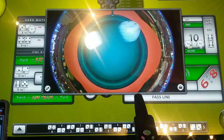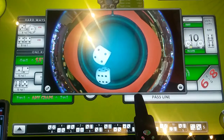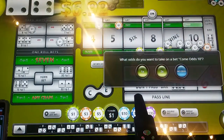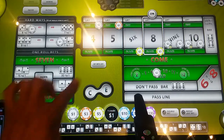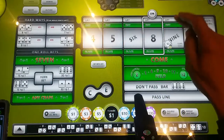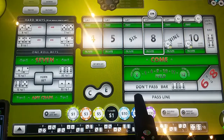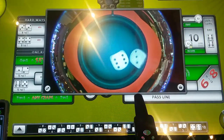I hit a big number. 10. There we go. Okay. Alright, you know what? We're going to do this, because we achieved our goal already. We're at 131. We have 8 in action, of which we'll get a return of about 5 or 6, so we're technically done. It'll be a very quick session.